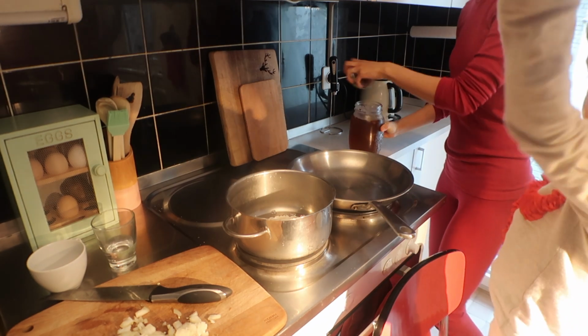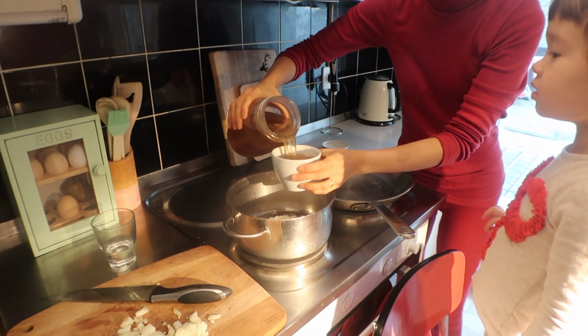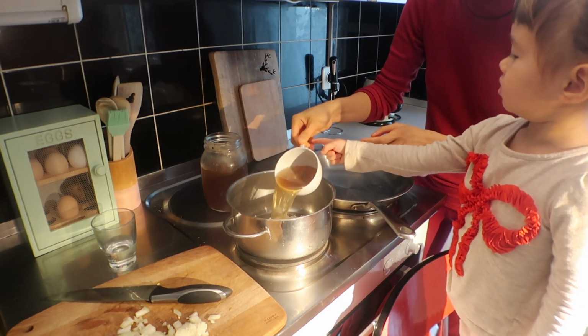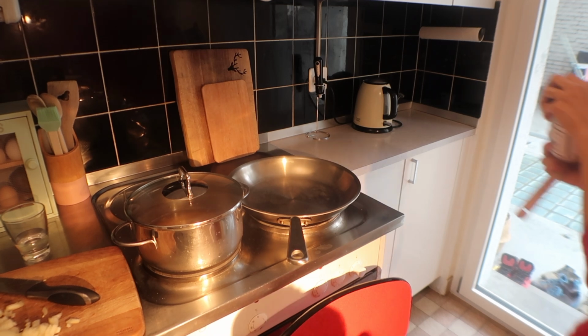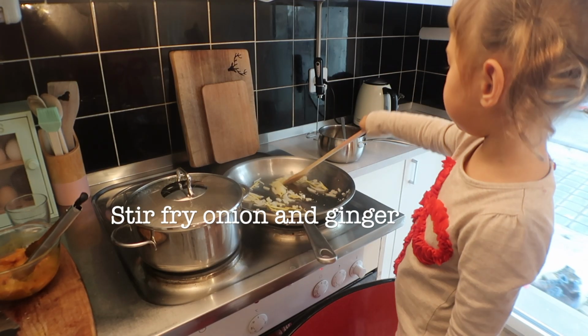Bone broth, 1 cup of rice, 2 cups of bone broth. Oops. You want to pour? Yes. Here. Together? It's not hot, nothing is hot, Susie. Hold it on. Beef tallow.